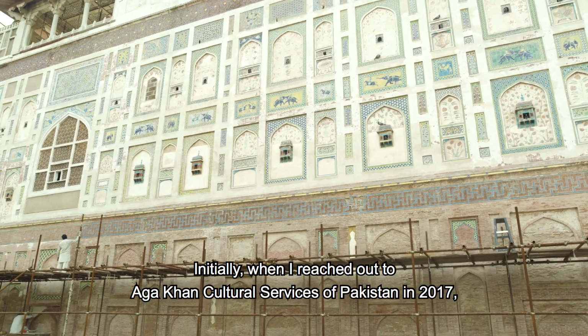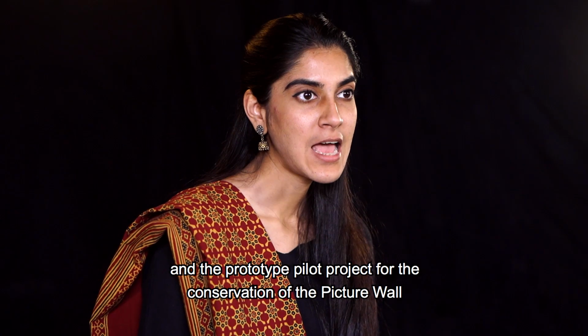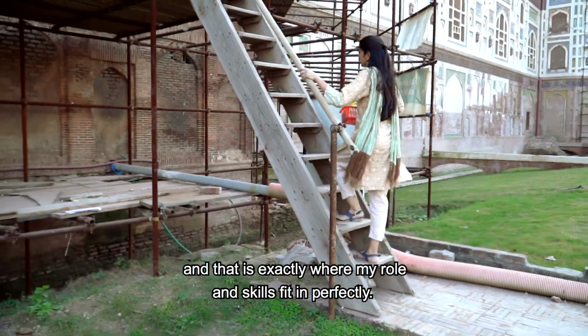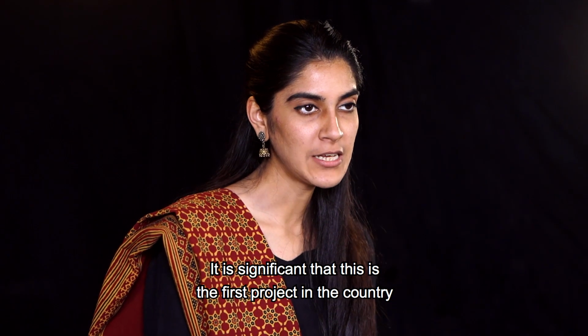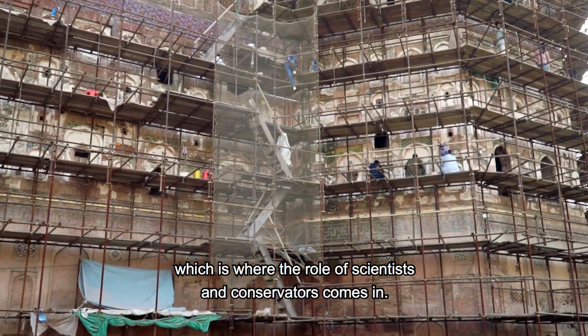Initially, when I reached out to AKCSP in 2017, the documentation of the picture wall had just completed, and the prototype pilot project for the conservation of the wall had just begun, and that is exactly where my role and skills fit in perfectly. It is significant that this is the first project in the country that specifically focuses on preservation, which is where the role of scientists and conservators comes in.